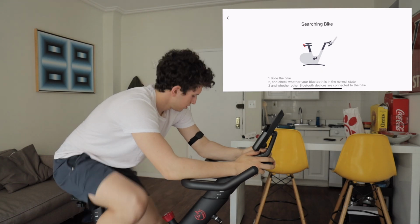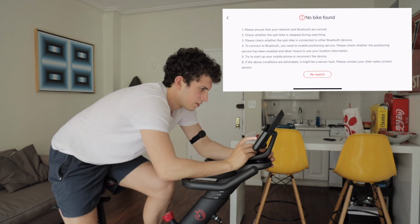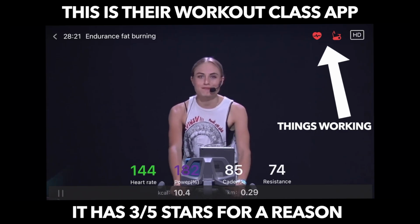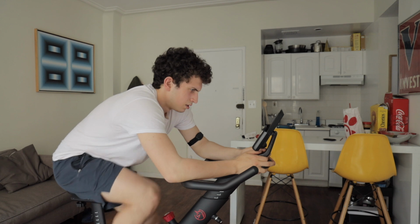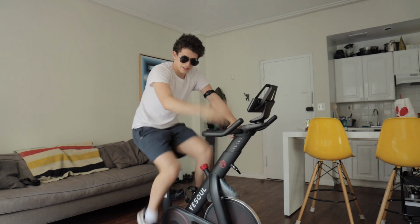Unfortunately, upon trying it again, it was almost impossible. Connection failed. I did get everything to work in unison once, but having to pedal the bike to get Bluetooth to turn on is a massive pain. It's a workout getting the thing to even connect.